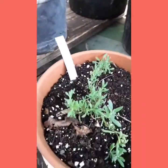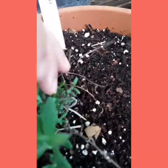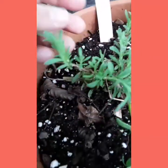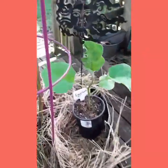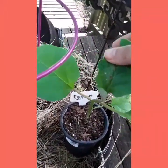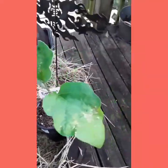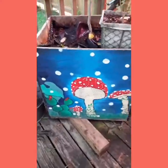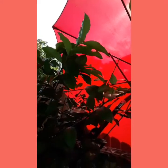Yeah. And then we have my lavender. It's kind of dying, but hopefully it'll come back. It looks like it's coming back. And then we have another eggplant here. Looks like some flea beetles are getting to it. And then this is the lemon tree. It's doing well. My husband put up the umbrella so that it won't get sun scald.